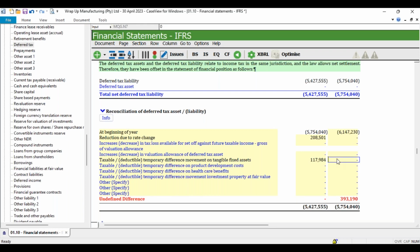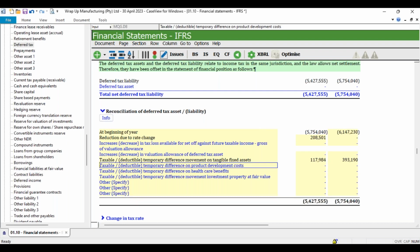And we are going to also insert any movement for prior year to balance our prior year. It's 393,190. The objective is to get rid of all those red and define the differences so that it reconciles.